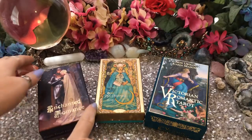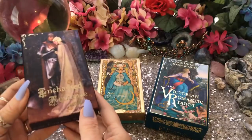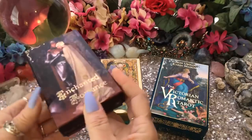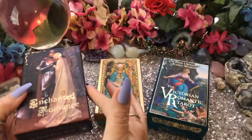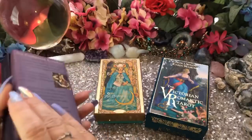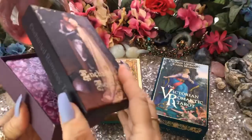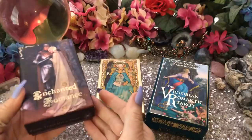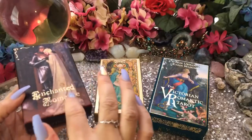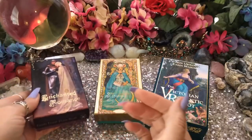The Enchanted Romance is my deck, and if you're interested in it, it's for sale on Etsy. I had this box done myself, so it comes like this, a very nice sturdy box. For my own benefit, I painted a little bit of gold on it just to make it look pretty.